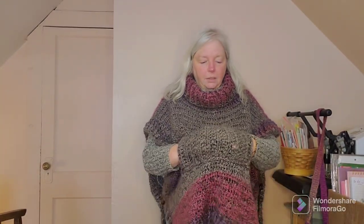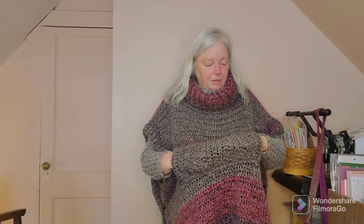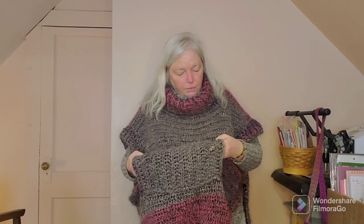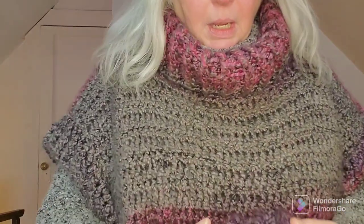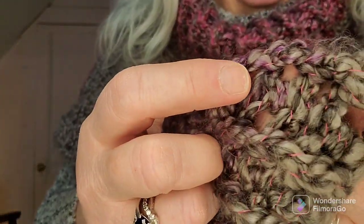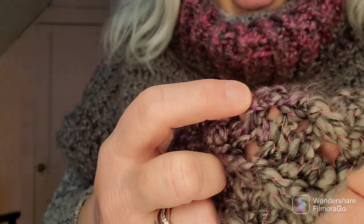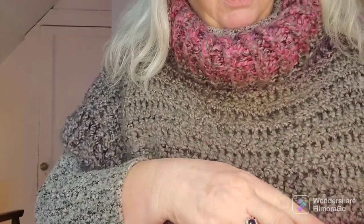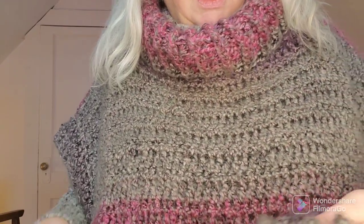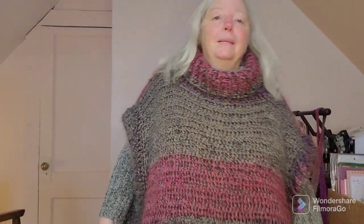I do find that you have to use that Stitch Fix or whatever, because it's got that thread that holds it all together. The yarn itself has, I don't know if you can tell because it is pilling, a thread in this. You can see this blue, purple thread, and it holds the yarn together. So when you cut the end, it frays really bad.